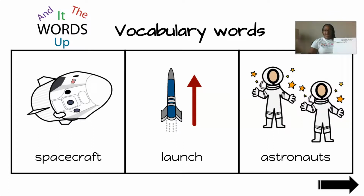S-P-A-C-E-C-R-A-F-T. Spacecraft. So now I'm going to use my magnetic letters to spell the word as well. S-P-A-C-E-C-R-A-F-T. So here I have spacecraft.